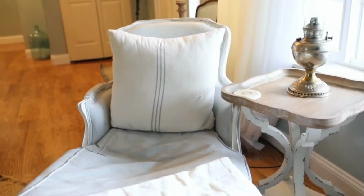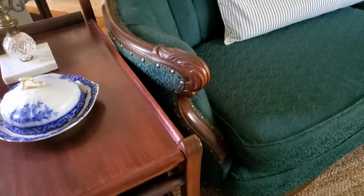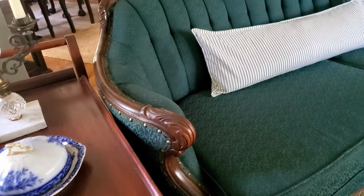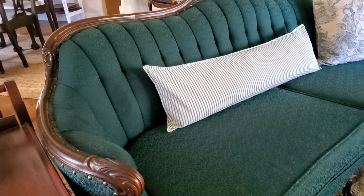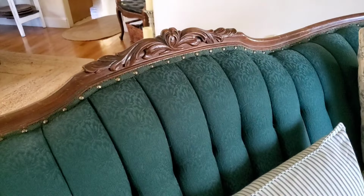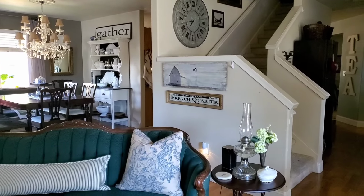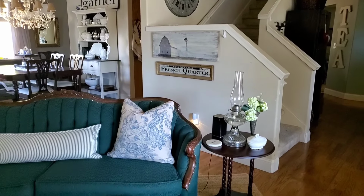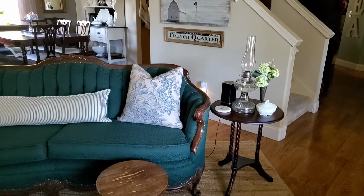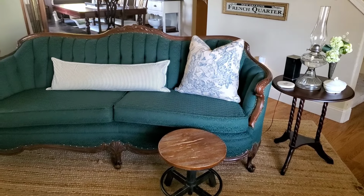The most expensive thing my husband and I own is this antique sofa. I found it on OfferUp for $450. This green antique Victorian sofa is everything that I dreamed of. It has the beautiful mahogany wood on the edges. The cozy factor was really important when picking a sofa, and this one checked off that box.